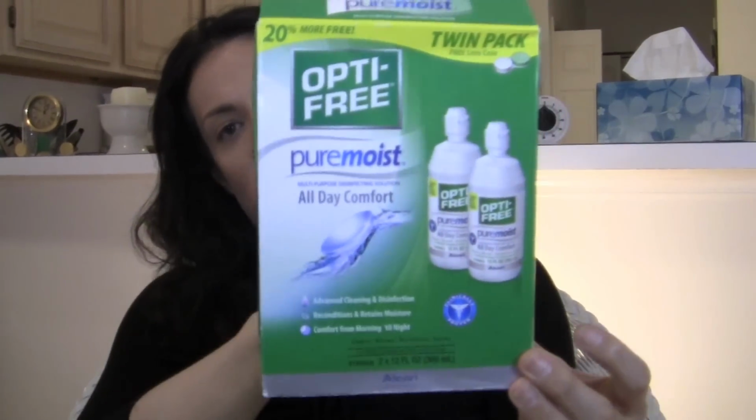First thing is an ever empties. It's my Opti-Free All Day Comfort Pure Moist Contact Solution, and I always repurchase it because I love it. That's the bottle, and this is the empty package it comes in two. I'm currently using the second bottle, and I will repurchase it forever because it's just so good. Keeps my eyes moisturized and not as red.